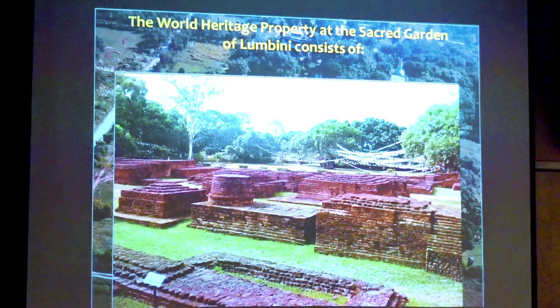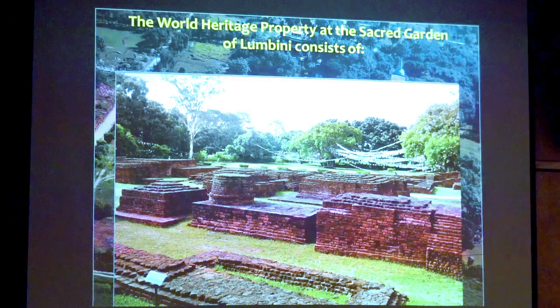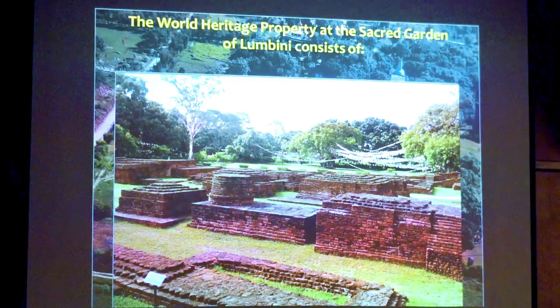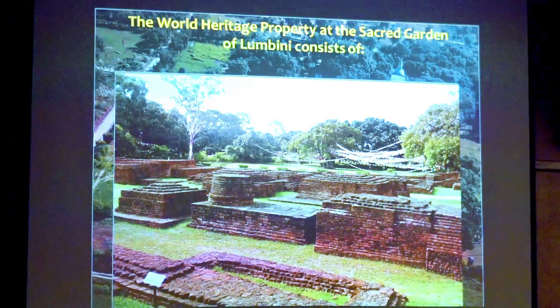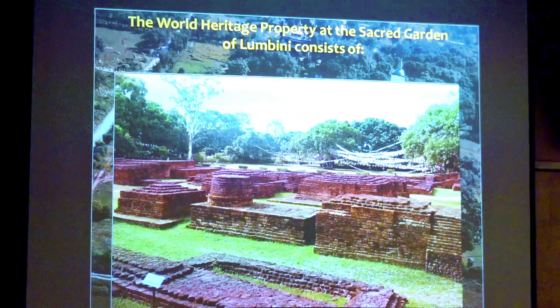And these are the stupas. These stupas are mostly the commemorative type of stupa. We have only two stupas, one is Saranika and one is a Dhamma. The remaining are just commemorative type of stupa. There are 31 stupas we have excavated so far in the birthplace of the Buddha.